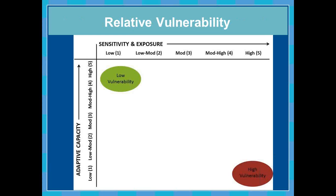And so before I actually show the scores for habitats, just to orient you to how this data is being visualized, we have our three components of vulnerability. Adaptive capacity is on the y-axis, and it ranges from low adaptive capacity to high. Sensitivity and exposure are averaged on the x-axis, and that, again, ranges from low to high.